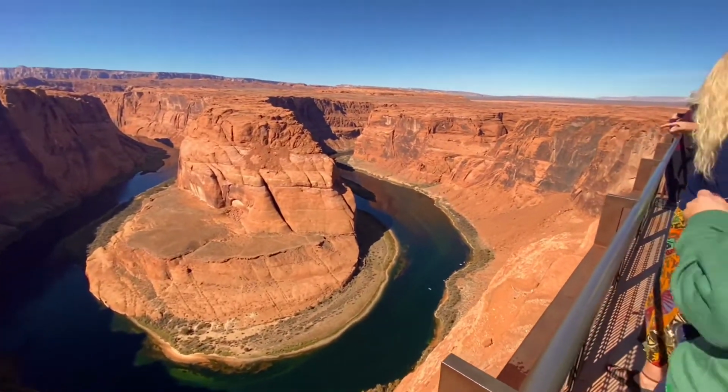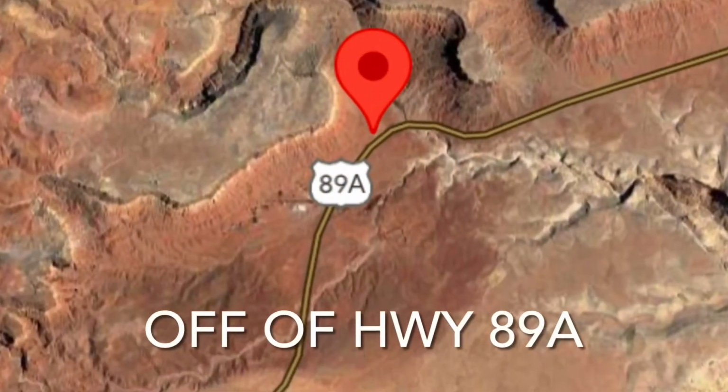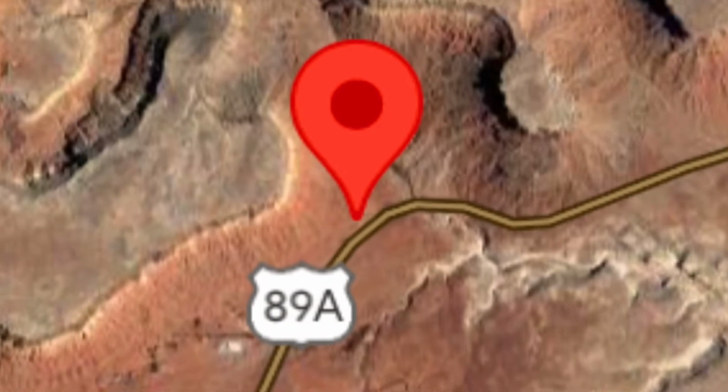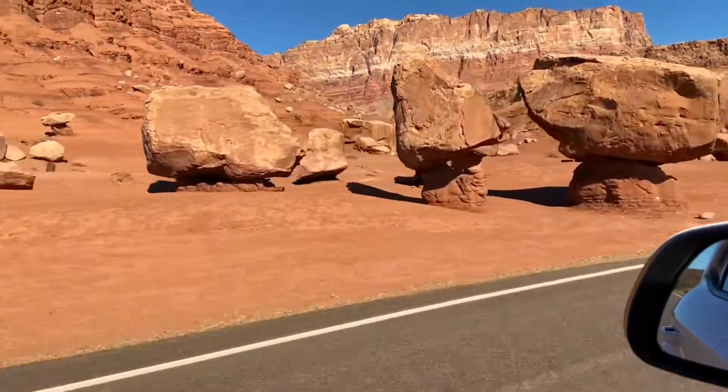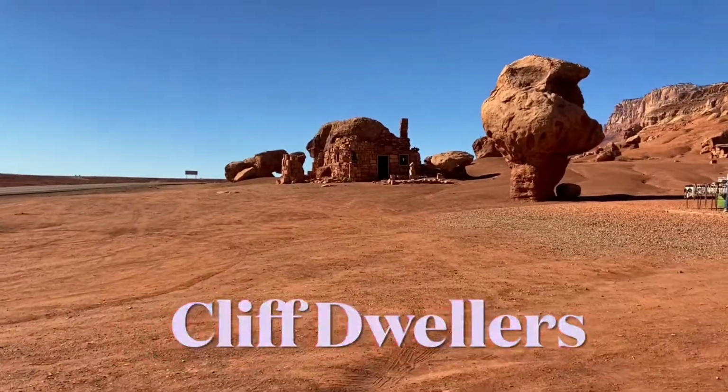But first, we drive through the Vermilion Cliffs National Monument and check out the Cliff Dwellers, which is conveniently located right on the side of the road of Highway 89A. We're at the entrance of the Vermilion Cliffs. There's really cool rock formations, mushroom rocks, and this house that was built into the rock called the Cliff Dwellers.